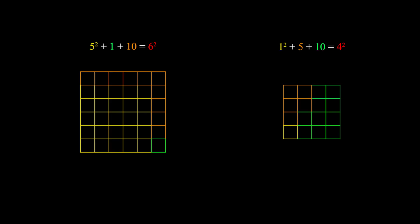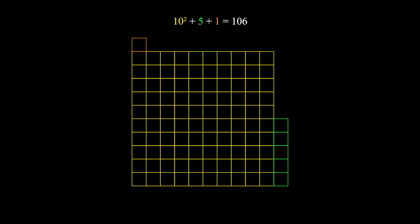If we look at our diagrams again, 16 and 36 don't really fit into a neat picture. But the diagram for 106 shows just how far away we are from reaching our goal. We don't come anywhere close to filling in the 11 by 11 square. The 1 and 5 don't even make it halfway to the end of the 10 by 10 square, let alone filling in the rest. A and b would need to be a lot larger for 100 plus a plus b to be a perfect square.